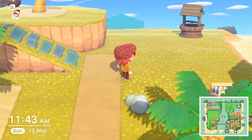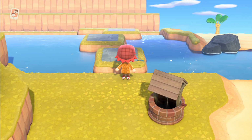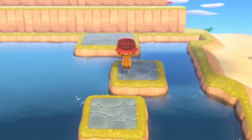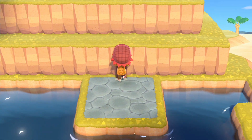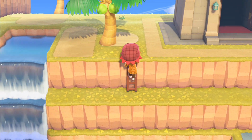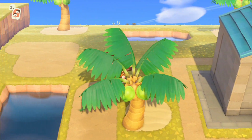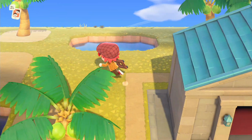Okay, so my Switch went into sleep mode and therefore kicked me out of the town. That's lovely. Anyways, let's go to the Stonehead and investigate this place. With our trusty ladder in hand, let's climb up this mountain, where we actually need either the deku leaf. I think you could also hookshot your way up here on this palm tree, if you do have one.